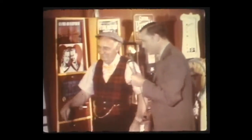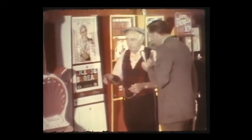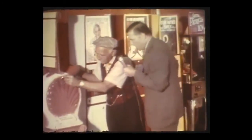Let's see some movies. These machines were great fun, and for a penny in those days, you would see, in this case, a picture of the farmer's daughter. You might see some scenes of World War I. But how do they work? We're going to find that out. You have the special key, Paul. We can start it up and show you how it works. All right. Let's open up the side panel here.